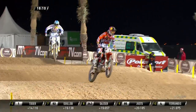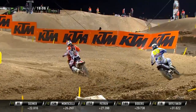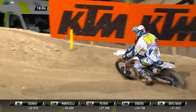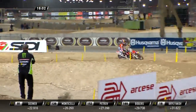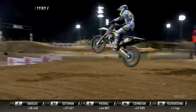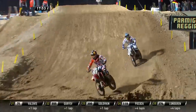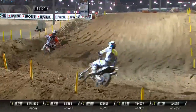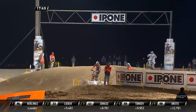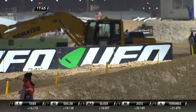Eventually dropped down to 9th after leading for 4 laps in the first race, Pels Jonas from Latvia, but you can see he looks to be tightening up a little bit there, rushing the corners and having to lock it up and just reassess and regroup, not making good smooth work of those turns in some instances there. So Tonkov will certainly be applying the pressure.